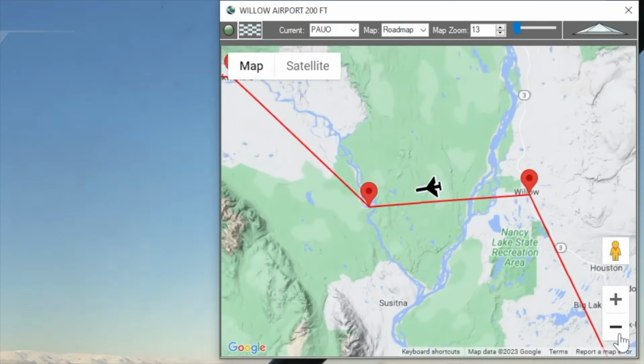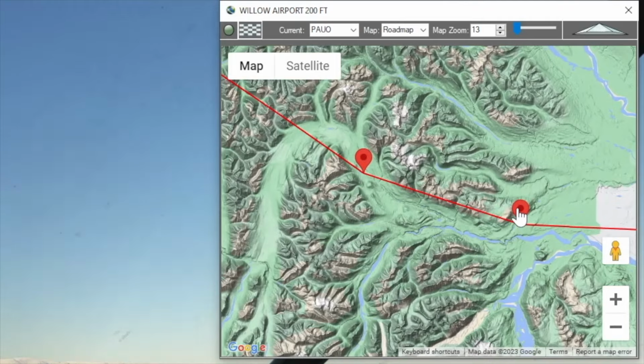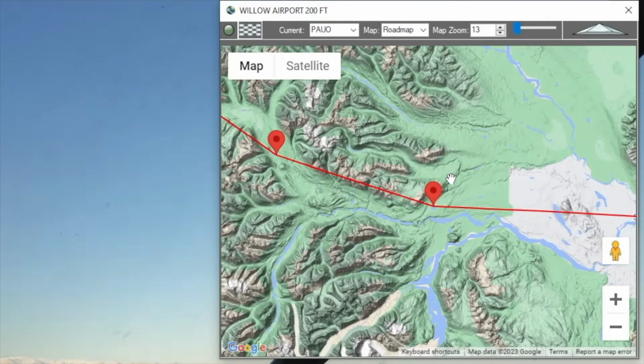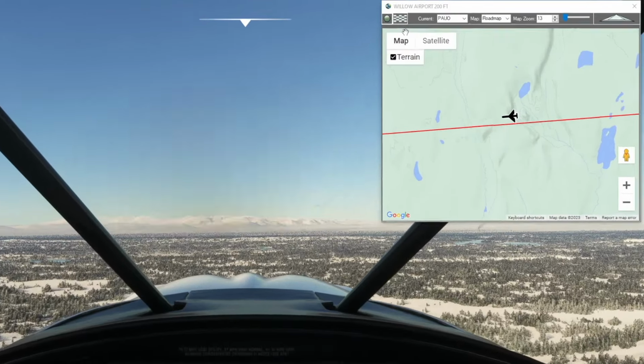because this is 600 miles. I'm not gonna fly the whole thing. I just wanted to check out maybe the first third of it. I'll probably stop at Finger Lake. Well, I guess it'll depend.